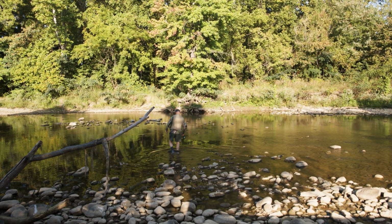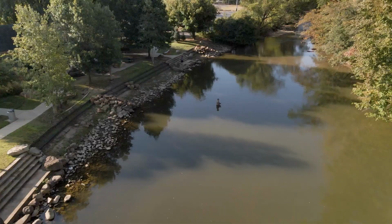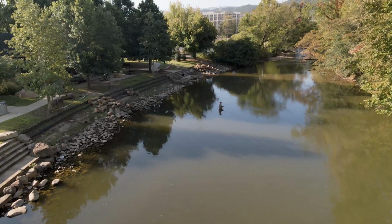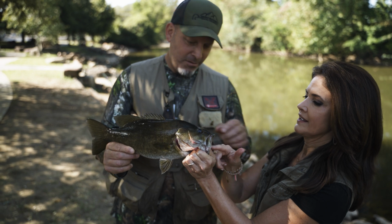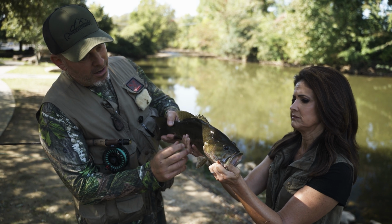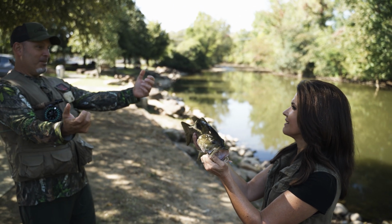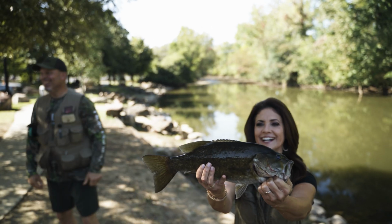I will say, I've had such a great time learning some new skills out here on the water today. And leave it to Jason to make sure we've got something to show for it. You want to just barely have a finger out here to show more of the fish. You're good right there. Now face it. And the further away you hold it, the bigger it looks. There you go.